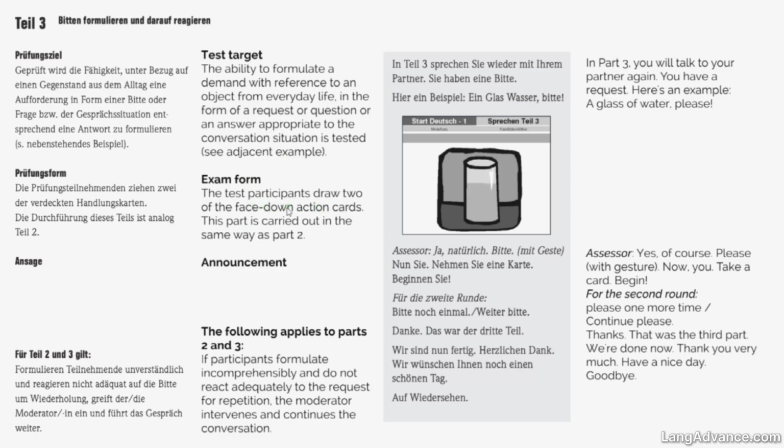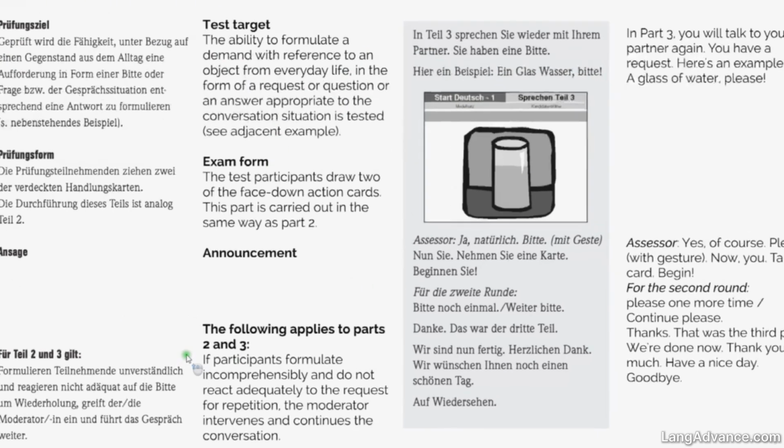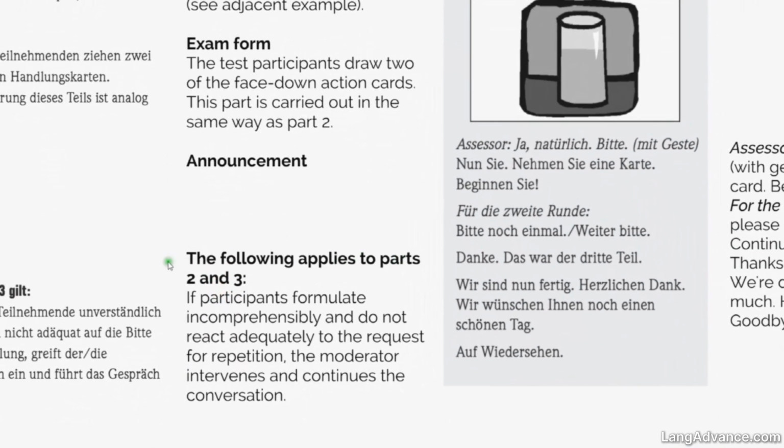Face down, and everybody has to choose 2 cards. It will be exactly the same here, and also the same asking questions and answering. The person who just answered will ask a question to another person, they answer, then they ask the other person. It's exactly the same as in part 2. So here, the following applies to part 2 and 3.